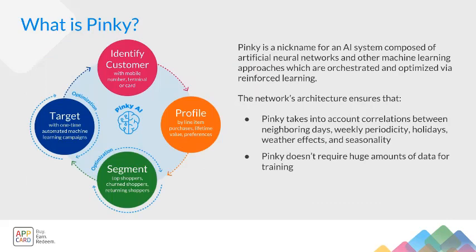And now we'll briefly talk about Pinky. So Pinky is a nickname for an artificial intelligence system that is composed of an artificial neural network and other machine learning approaches, which are orchestrated and optimized via reinforced learning. So the network's architecture ensures that Pinky takes into account correlation between the neighboring days, weekly periodicity, holidays, weather effects, and seasonality. So Pinky doesn't require a huge amount of data or training. We can basically start to predict your future revenue with about a 2.5% margin of error, again, helping you to make those operational adjustments. And we can start to predict churn and customers' behaviors as well.